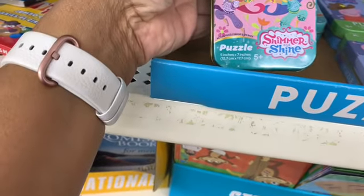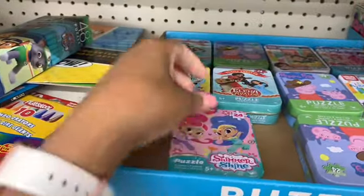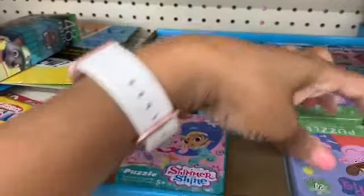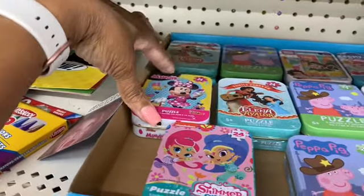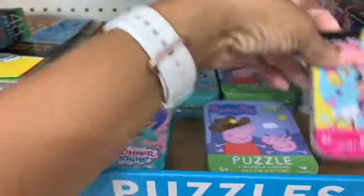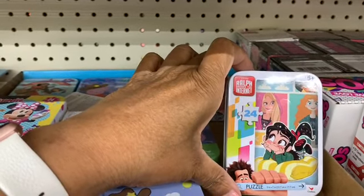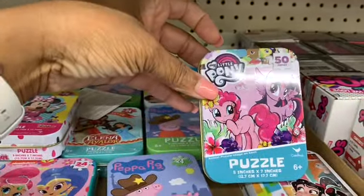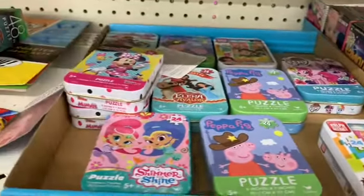See that they have some new puzzles out here. This is for ages 5 and up, but this is a Shimmer and Shine puzzle. It has 24 pieces. Pretty much all of these are 24 pieces. This is Elena of Avalor. This is Peppa Pig. They have the mini one. And let's see what else they have here. They have the Wreck-It Ralph Internet, but they're all ages 5 and up. This says My Little Pony, and this one is 50 pieces, but all the rest of them are 24 pieces.